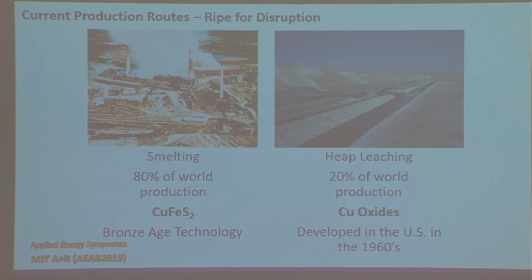I've chosen a particularly bad picture on the left here. This is Sudbury, Ontario, Canada, which is a large mining district. This is a picture from the 1960s. It doesn't look like that anymore. It's currently much nicer. The plant is still there. It's still emitting smoke, but stuff is more green now. They've done a lot of work to make the process better.